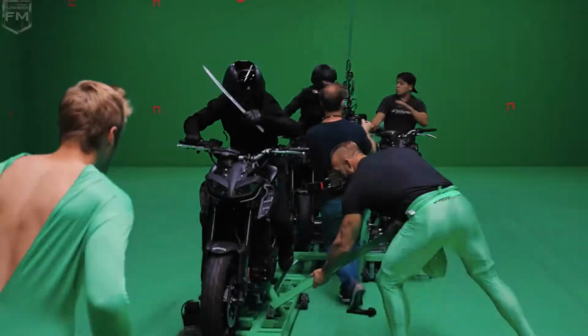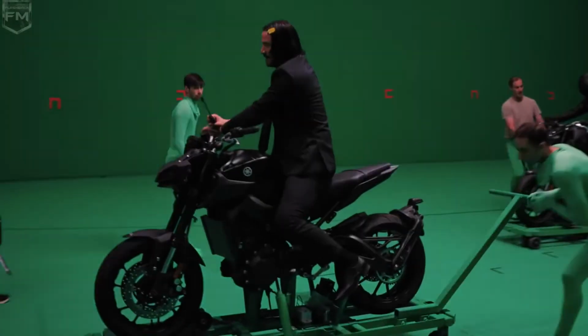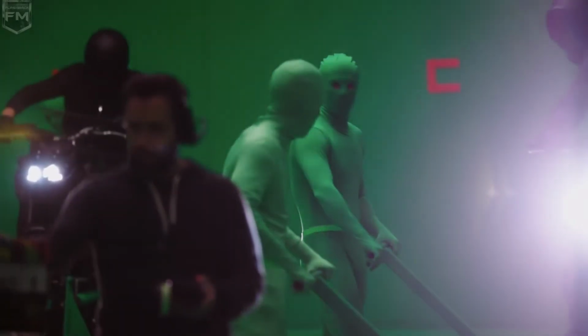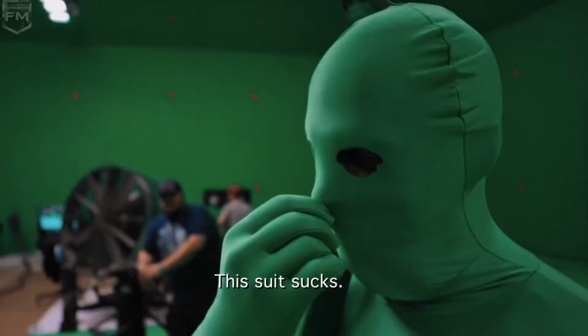They came up with this concept of having motorcycles that were on these pivots because they wanted to have mobility, and then they wanted to move them in this green room. So there were people pushing them in green suits. Yeah, we just wanted to put some dudes in green suits, really. It was pretty great. I just wanted to embarrass the stunt team. This suit sucks. So then it became this dance.